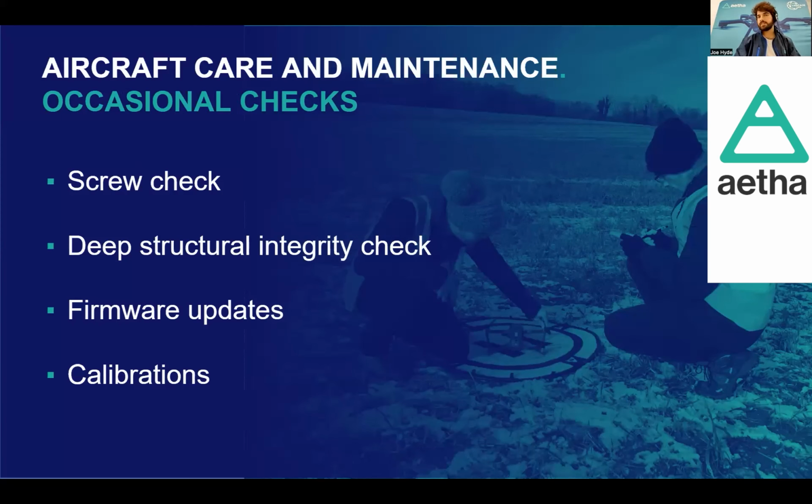Then calibrations, you do your compass calibrations before flight usually anyway, depending on if you're far from the last operation distance. But also the IMU calibrations, they can take a while. You don't want to be doing them on site. You don't want it popping up saying, oh, IMU calibration needed. You can do that every month or so, and that should just abate that.